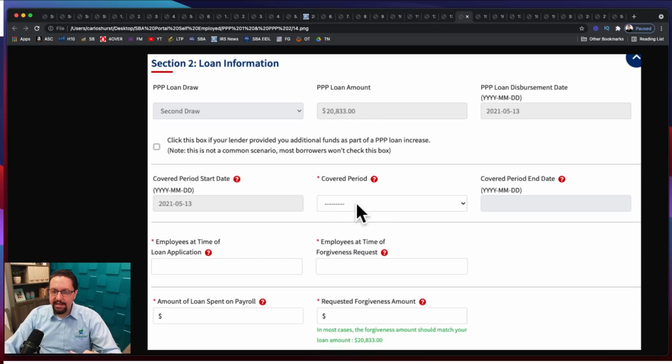And here again, on the covered period, you choose between 8 and 24 weeks. That's the option you want to choose. Employees at time of application: 1. Employees at time of forgiveness: the number 1 again. And you do the same thing here where it says amount of loan spent on payroll, you put the amount that's on the top here, your PPP loan amount, you put that same number here.